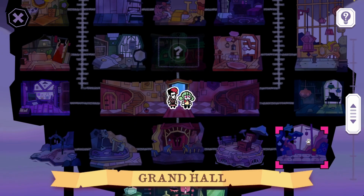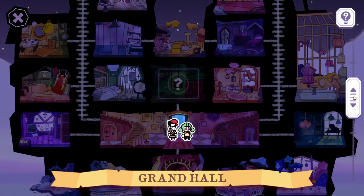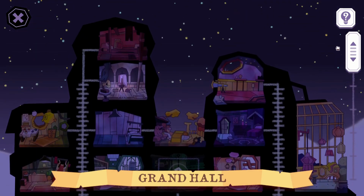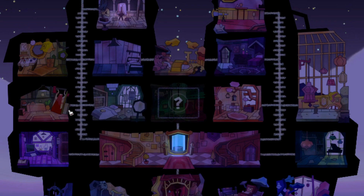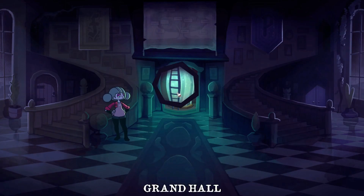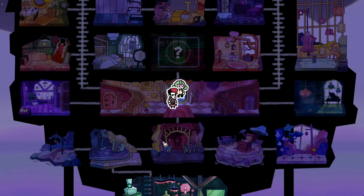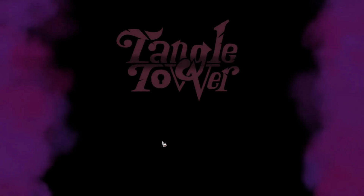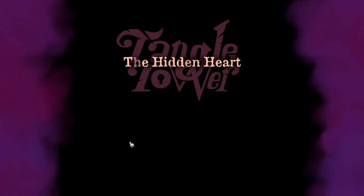In the previous episode, we discovered the 2 basement rooms. And it seems like this might be the last room we have to look at. It's also nighttime now. Wow, that was loud. But let's go on up. A ladder. Want to go up? The Hidden Heart.